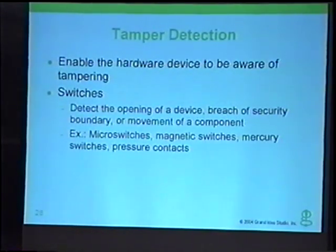Tamper detection is the third of the four parts of tamper mechanisms, and that's enabling the hardware device to be aware of tampering. So that's using sensors and switches to say, hey, somebody just tried to open me. I wasn't supposed to be opened. Somebody tried to send me a packet that I wasn't supposed to receive. So for physical things, you have the switches that will detect if there's been a breach of a defined security boundary or just simply opening the device, moving a component a certain way, various switches to do that.